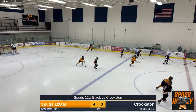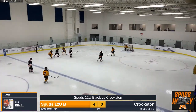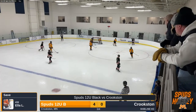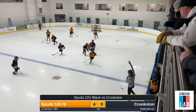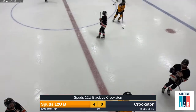There you go, Bevan's got it now. She drives it, gets into their zone. She's coming across the middle. Sends a long shot up. Defender kicks it with her stick to send it over the net. Oh, tripping on Sayla, looks like. Yep.